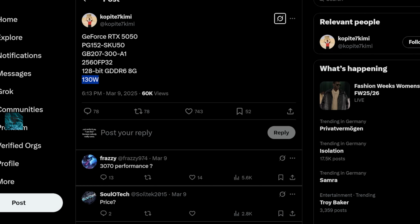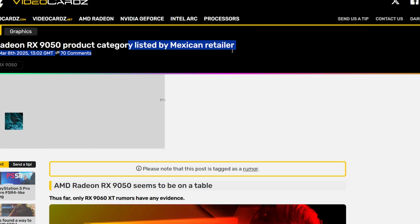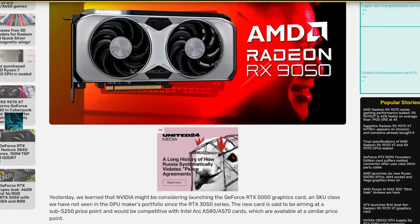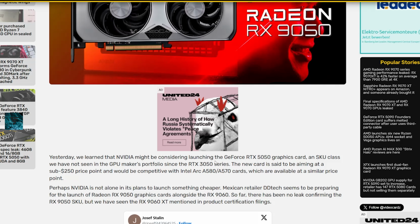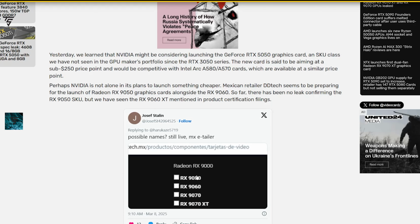But yeah, in response to the RTX 5050, we also got news from AMD. AMD is reportedly working on the RX 9050 product category, and it is listed by Mexican retailers. So basically, the RX 9050 is coming, and since Nvidia might be considering the launch of the RTX 5050 SKU, this is a tier we have not seen in the GPU market portfolio since the RX 6500. This new card is aiming at sub 150 bucks, which will be competitive against the RTX B580 and 570. So AMD is also planning to launch their variants, which are the RX 9050 and 9060.